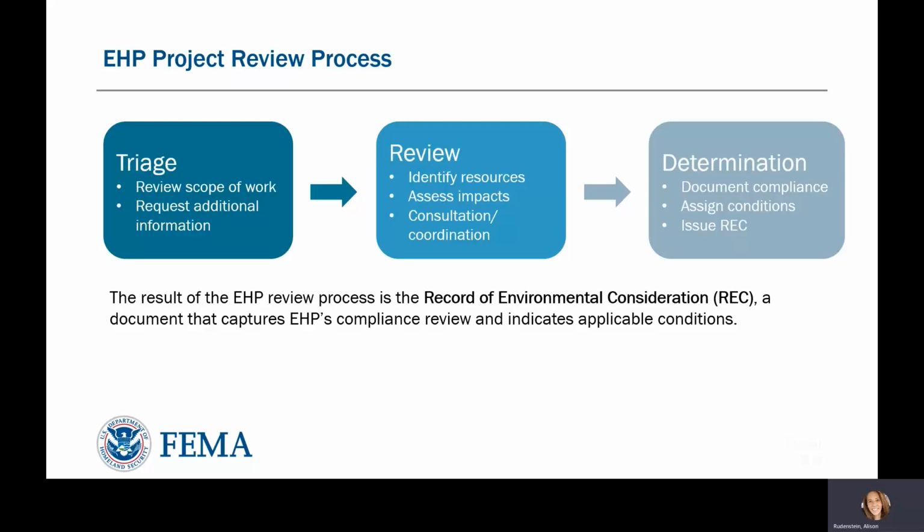During the review phase, a qualified EHP specialist will identify any potential impacts to the environmental or cultural resources. This includes identifying resources within the area of potential effect and assessing the level of impact to those resources, often through consultation with regulatory agencies and interested parties, such as the State Historic Preservation Office or the U.S. Fish and Wildlife Service, among others. If there are opportunities to minimize or avoid impacts to these resources, those opportunities are explored in this phase.